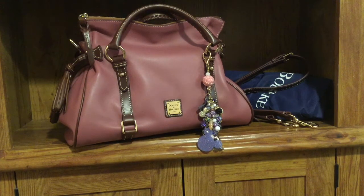It's a little large for me, which is one of the downfalls. I'm very petite. I'm about 5 feet tall, so this bag really does overwhelm me. However, it fits a lot, and that's really what I'm here to review as far as this bag.